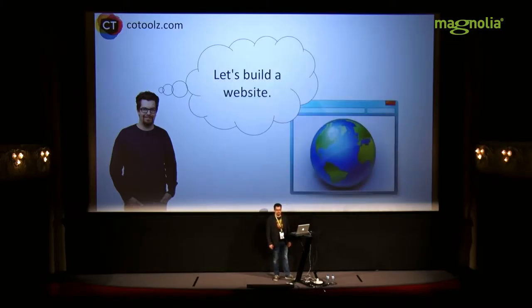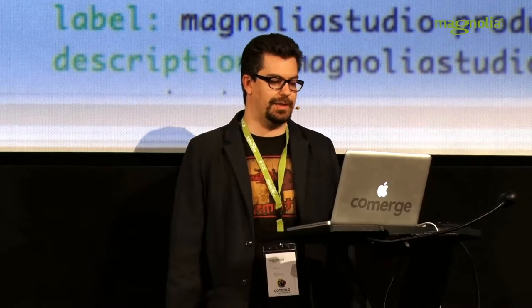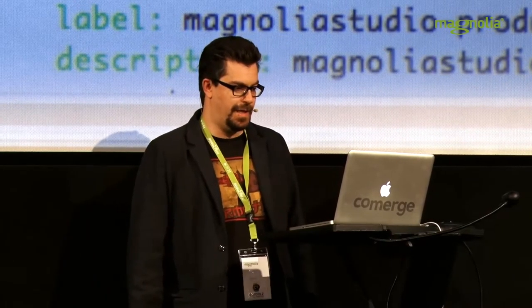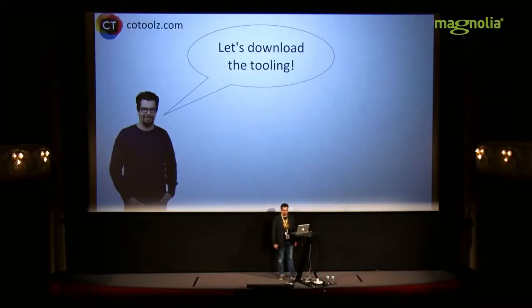And I had to say, this is good stuff. I liked the Java, the strong Java backend. I liked the YAML definition files, the flexibility it gave me. And I thought, yes, we can use that. But if we are using that, and I'm coming from the tooling industry, I said, let's download the tooling.